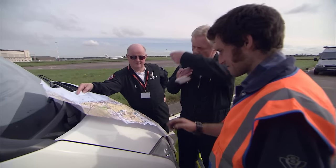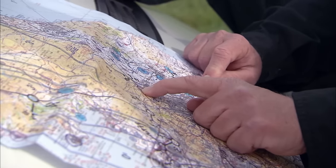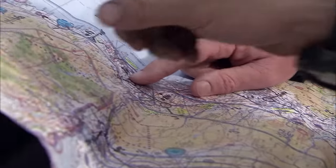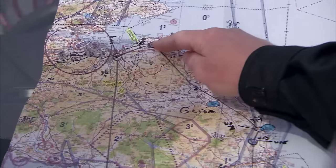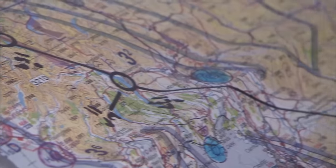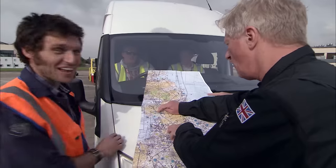Captain Bill Perrins runs Guy through the mission. We're going to go whoosh across to just west of Harrogate. And then up toward Newcastle Airport. Then all the way up the northeast coast, just to the east of Edinburgh, and down through the Lake District, which is going to look lovely today. Shouldn't be too bumpy. How low are you going to go? 500 foot? 501 feet.